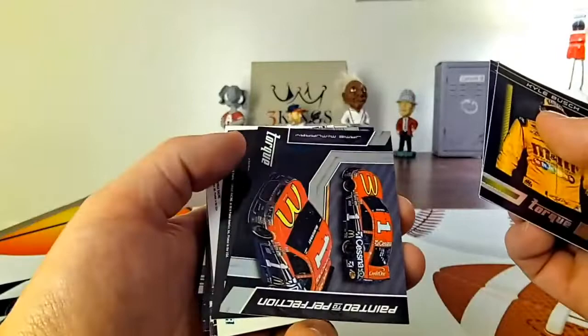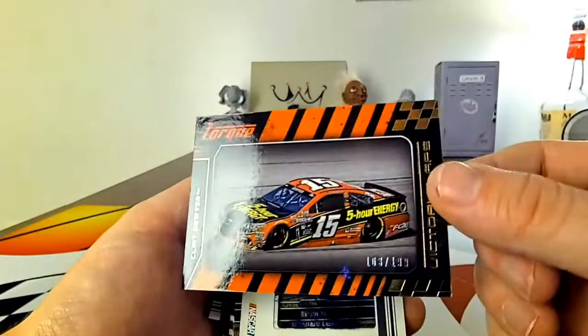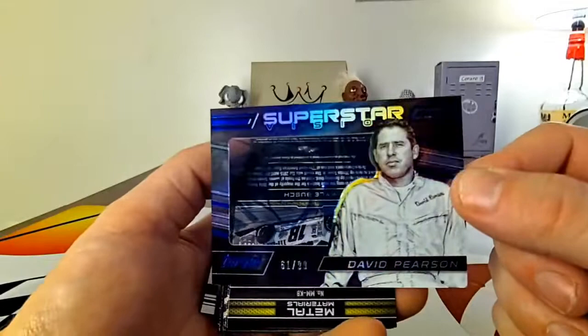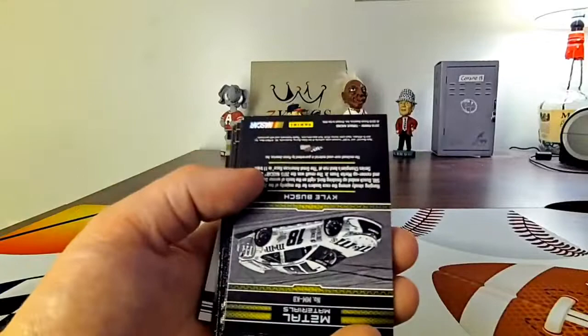Clint Bowyer, 108 of 199, victory laps. Even the subs. Oh, okay, I get it now. I'm the sub. I got you. David Pearson, 61 of 99, Superstar Vision. Got to get on Steven. He likes to be unavailable sometimes. That one stings more than you'll ever know, the fact that I'm the substitute.